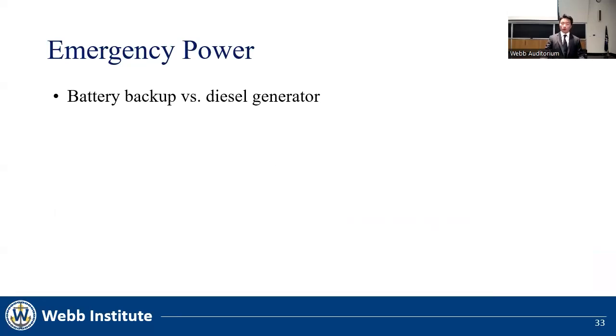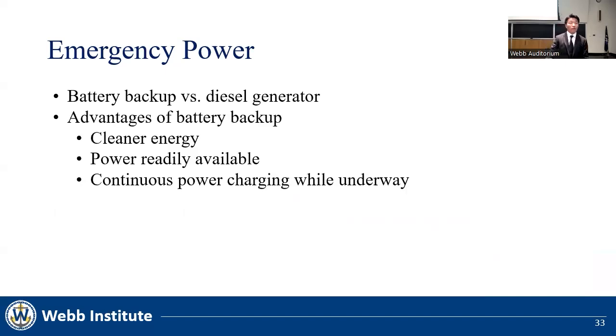We went back and forth a little bit about the options for emergency power, the two options being battery backup or just maintaining a classical diesel generator. There are advantages to both. The advantages of battery backup are, of course, that it's essentially a cleaner form of energy. There's power readily available, and if needed, continuous power charging while underway through the diesel generators to the batteries is possible in a hybrid arrangement.